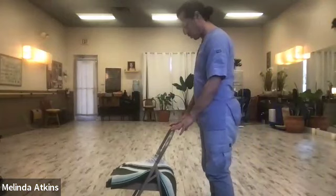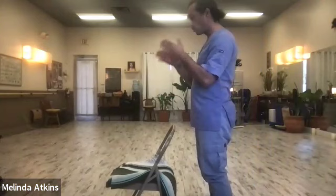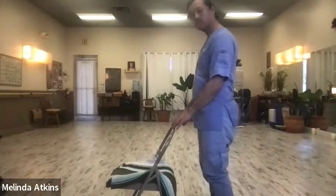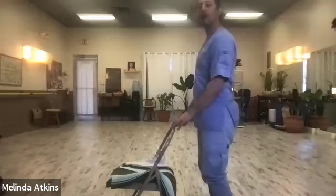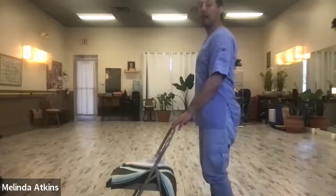You want to look down at your toes. Make sure your toes aren't pointing to the left or the right, that both sets of toes are pointing directly forward. Keep your knees a little bit soft. You might even bend the knees a tiny little bit. And then just get really tall through the spine.